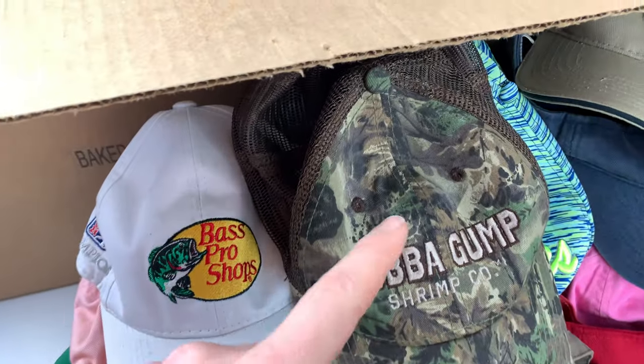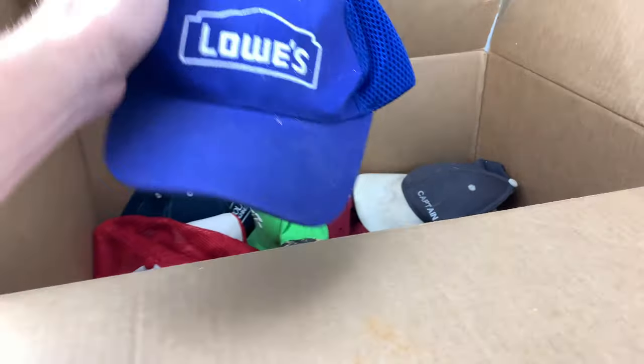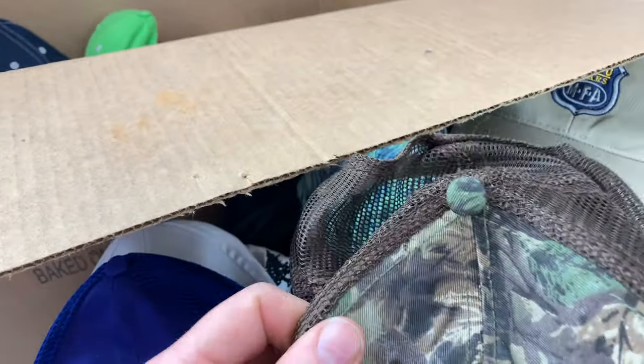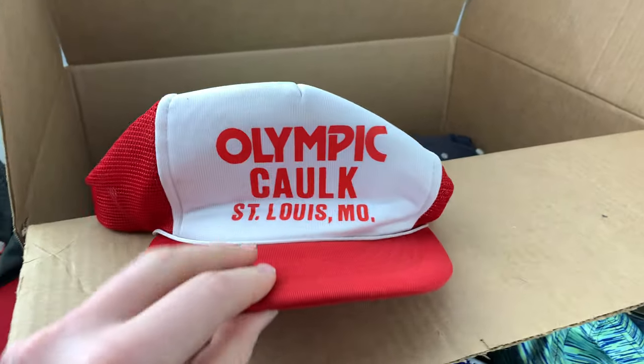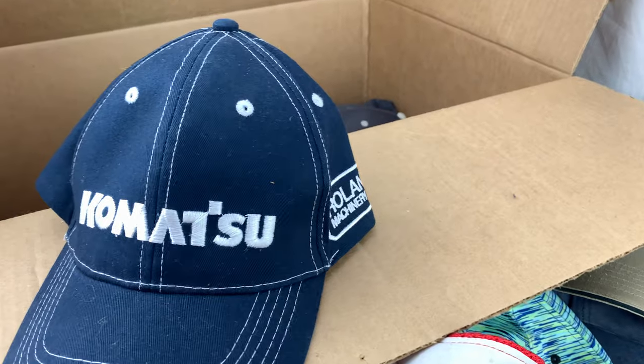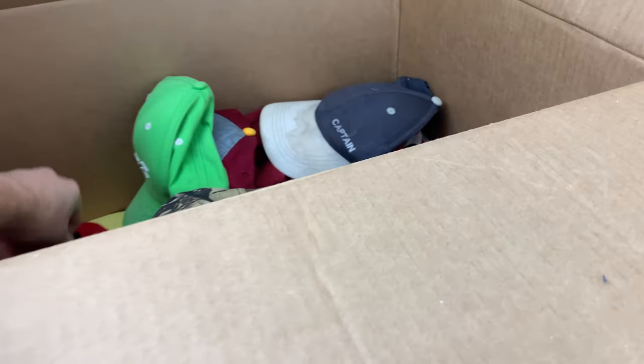Bubba Gump Shrimp. I know I've got some Bubba Gump up. It usually sells pretty well. I think I just sold one, actually, a Bubba Gump. So we'll throw that in the list pile. Big Chomp. That's cool. We'll throw that in the get listed pile. Crestline Window Specialist. All right. Tool Brand. I think it's a Tool Brand. I've got some of these up, and it sells pretty consistently. Put that in a list now pile.